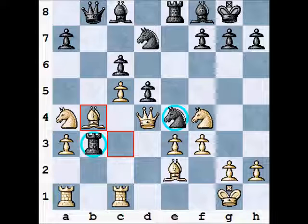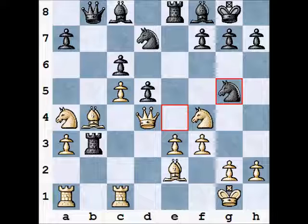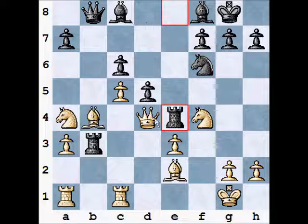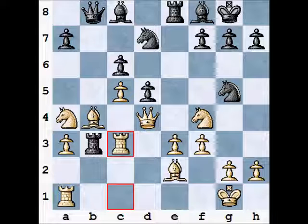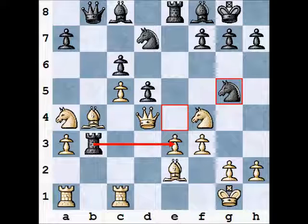And rook c3, yeah, fine move. You want to trade off your opponent's active piece. This rook b3 was definitely a hassle. And also with the move knight g5, Black was threatening to take the e3 pawn. So rook c3, takes, and this knight, man, you just can't, this is over.